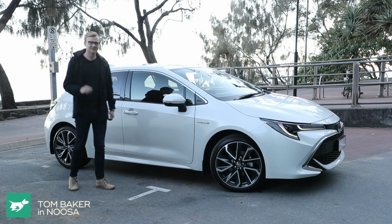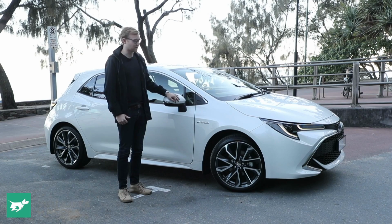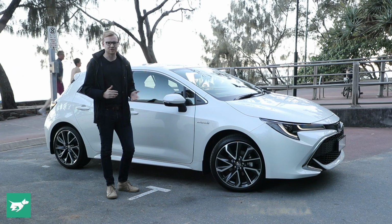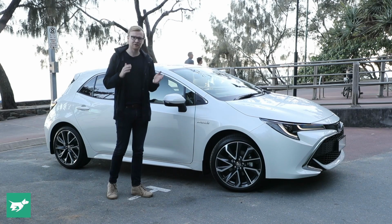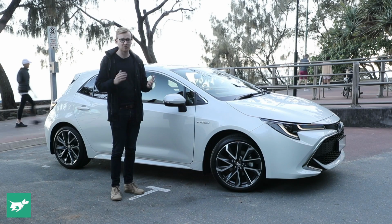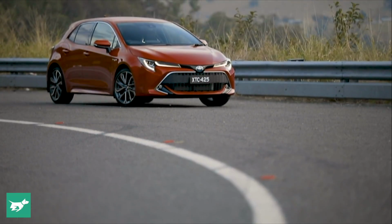I'm Tom Baker, this is Chasing Cars, and today's a pretty big day because we get to have our first drive of this, the brand new 12th generation Toyota Corolla. It goes without saying that any new Corolla is a pretty big deal, not only for the Australian car market, but for the world car market, because over its 4 or 5 decades on sale, the Corolla has sold over 40 million units worldwide.